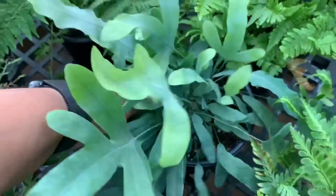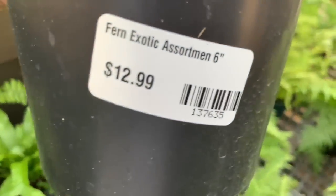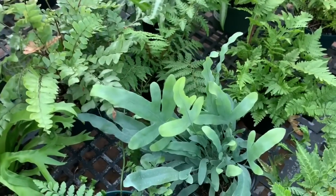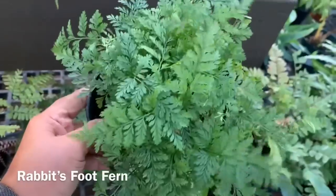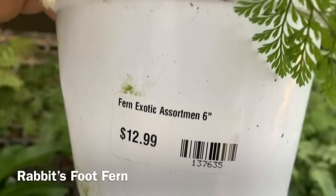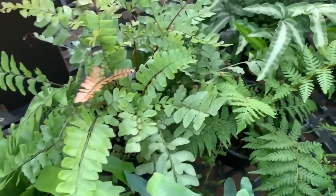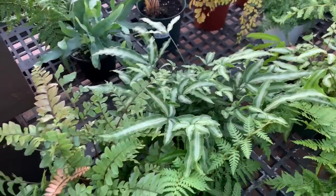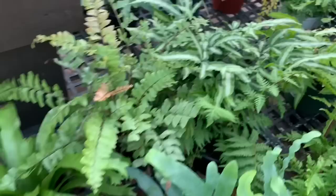Here's a really beautiful blue fern. Let's see. $12.99. This is so pretty. Let's see, someone asked for a rabbit's foot fern. And I think this is it, right here. $12.99. And then this one's really pretty. Oh, look at that one with the orangey leaves. I don't know if that's how it's supposed to be or if that's just from the watering.